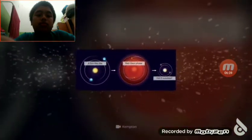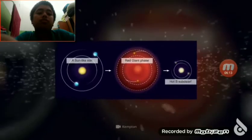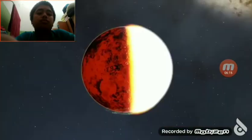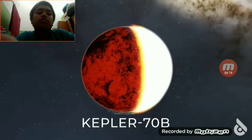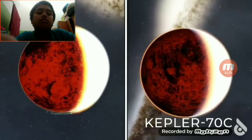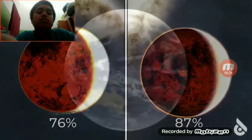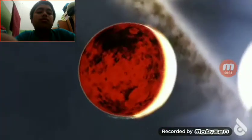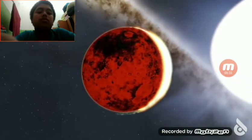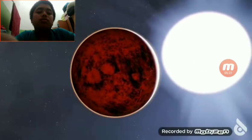Scientists assumed that for millions of years, the planets were inside the star and remained relatively intact. At the time of the discovery, the planets Kepler-70b and Kepler-70c had 76% and 87% of the mass of the Earth, and they looked more like the core of Jupiter than independent planets. It turned out later that, in fact, both of the planets were parts of the same gas giant.